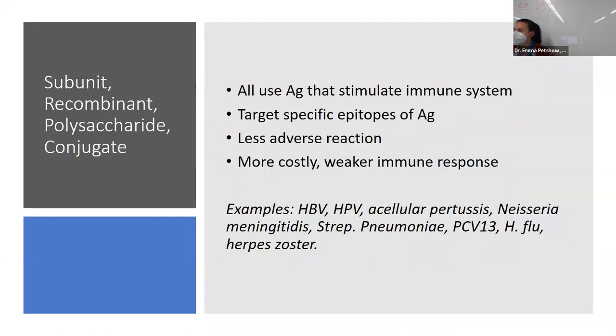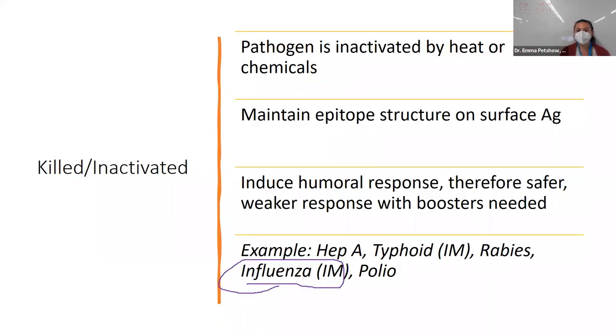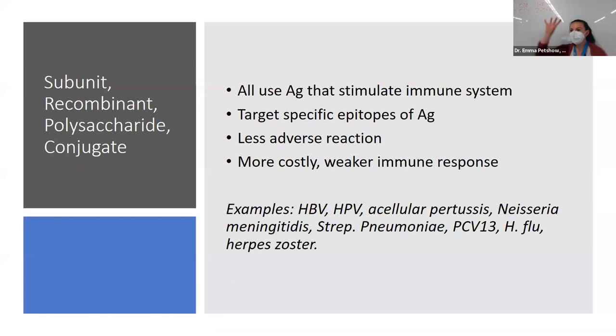Then we have our subunit, our recombinant, our polysaccharide, and our conjugate. I put all these together because these all use antigens that stimulate the immune system. So instead of using full dead virus, we're now using one antigenic component of that virus. This is going to target a specific one epitope of the antigen. It's a smaller adverse reaction, so less side effects, but it's more expensive because we're having to pull off an antigen from a bacteria or a virus, and then you're going to have the weakest immune response.